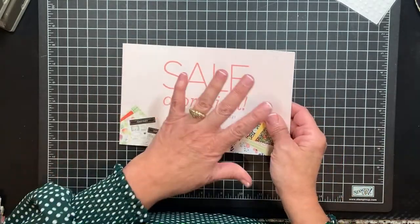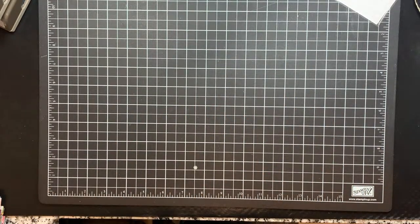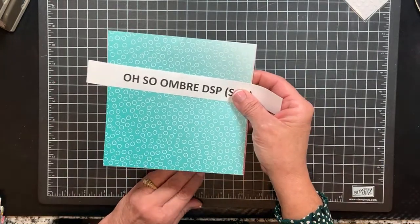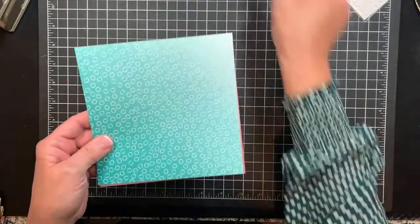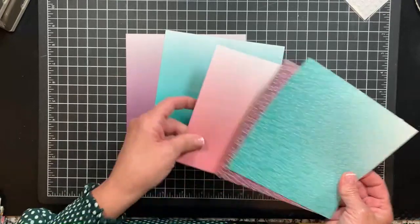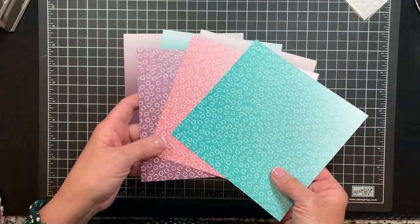Now, I want to show you the designer series papers exclusively because they are amazing. I'm going to start with this one. This is called Oh So Ombre. This paper is all ombre finished and it's in different color tones. I love it because it's very, very simple. So look, we have ombre paper here in several different colors, and then you have it again in the circle patterns.